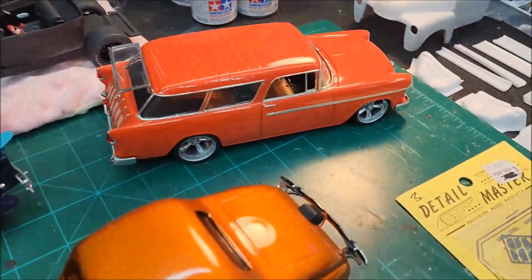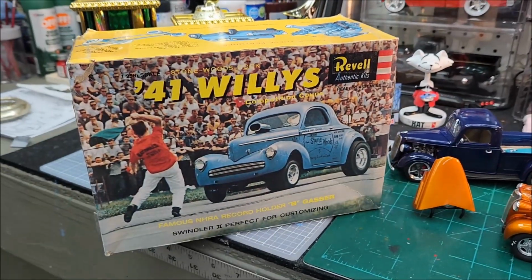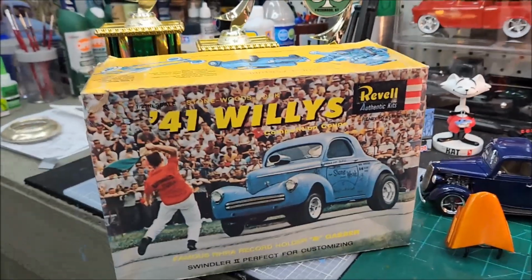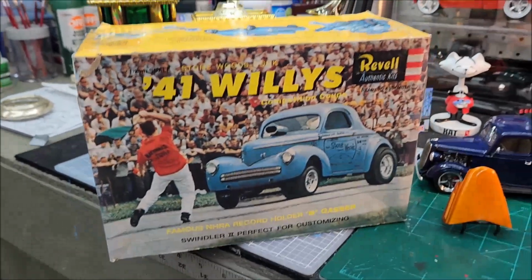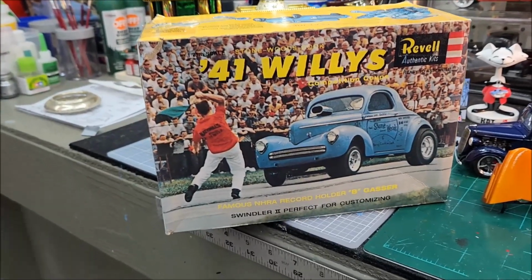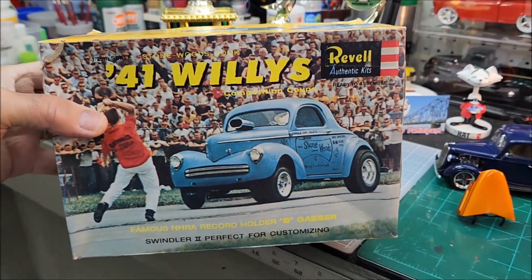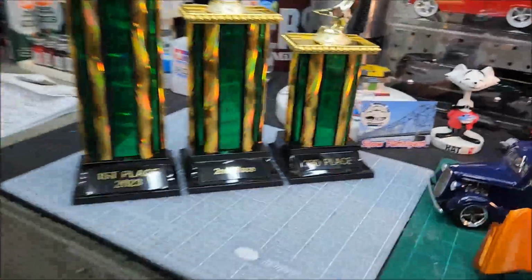And then, let me pick her up here, boys. I bought this over there. I was looking for a 41 Willys. I really wanted the street rod version, but this is the only 41 Willys that was in the building. And it was an open kit, and it had a sticker on the side of it that said full. So I asked the guy if it was all there, and he said yeah, it was. And I checked it out and got it for a pretty good price, so I went ahead and bought her. So glad to get that 41 Willys. I've already built a couple of these, so I really like these.